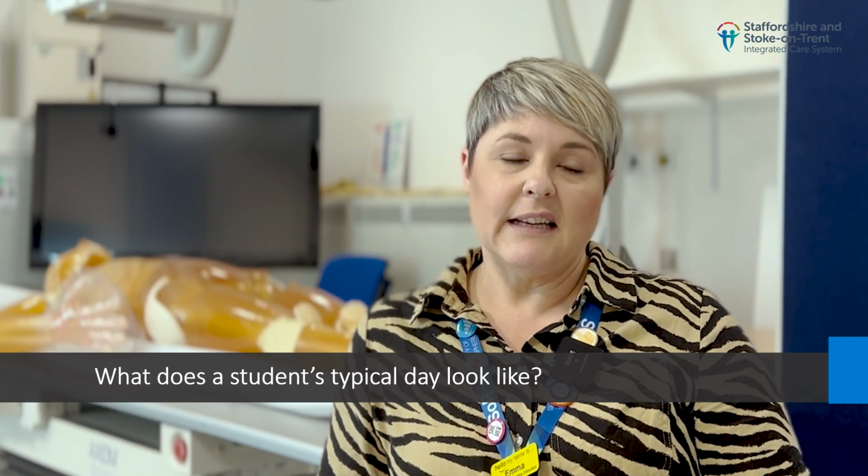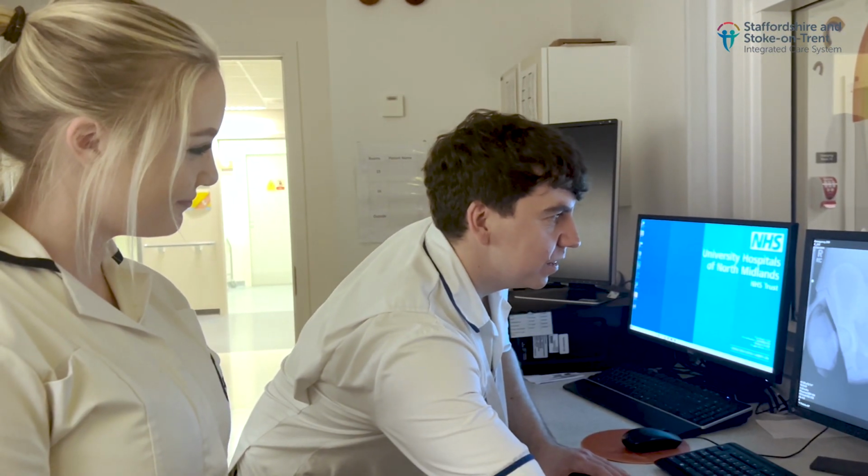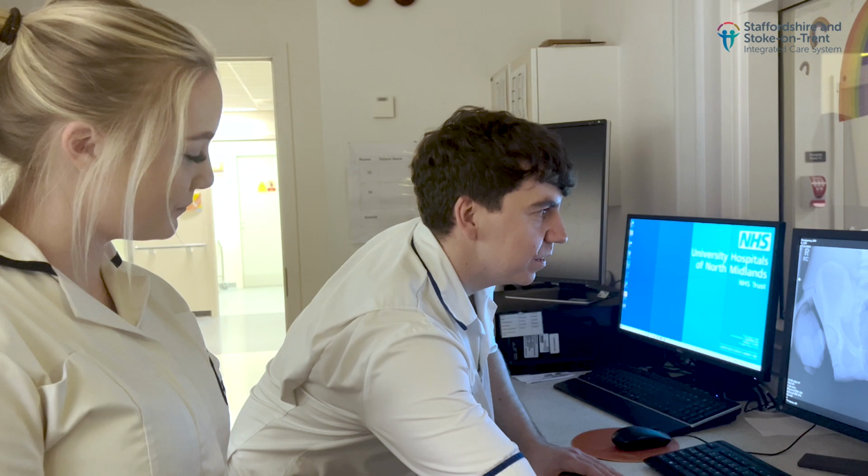So on a typical day, they'll come in. If there is a team meeting, most of the teams have a meeting first thing in the morning, so they'll be part of that team meeting, which gives them a really good idea of what's going to happen during the day, any issues that they might face, any communication that needs to happen within the department. It gives them a really good idea how the staff cohere and how they work together as well.